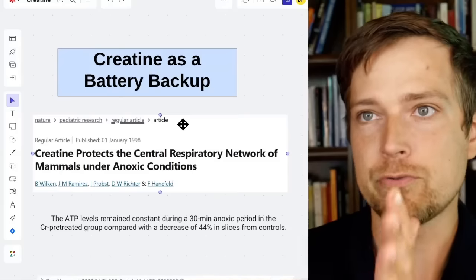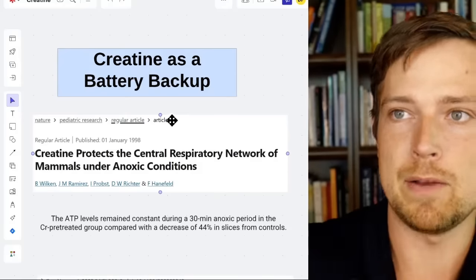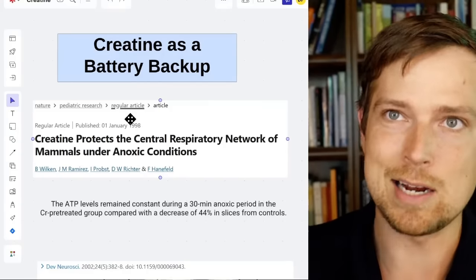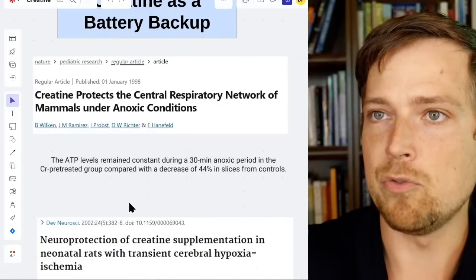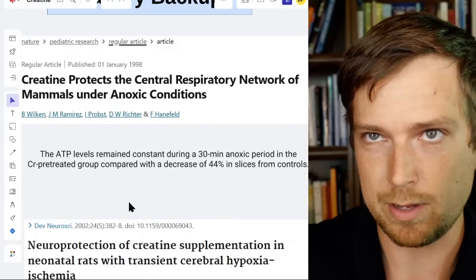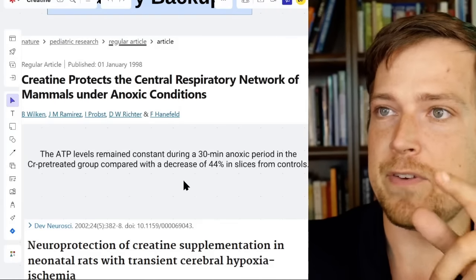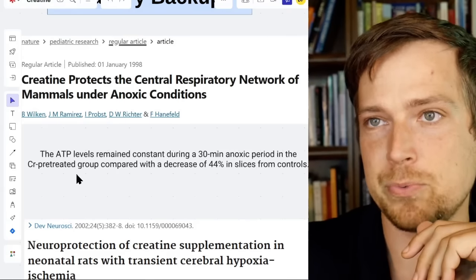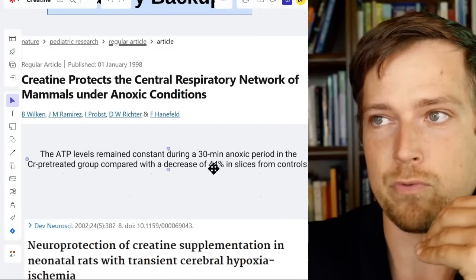And there's been a ton of research on how creatine can protect your brain when there are low levels of oxygen. So anoxic means no oxygen. Hypoxic is very low, anoxic is none. There are a lot of studies, I just picked a few to highlight here, and this can only be done in animals that we're okay with killing after the experiment, opening up the brain. So bear with me here. Effectively, they put them under these anoxic conditions.